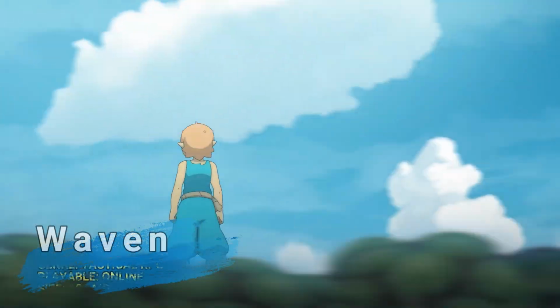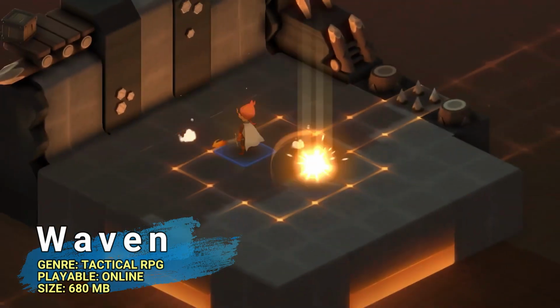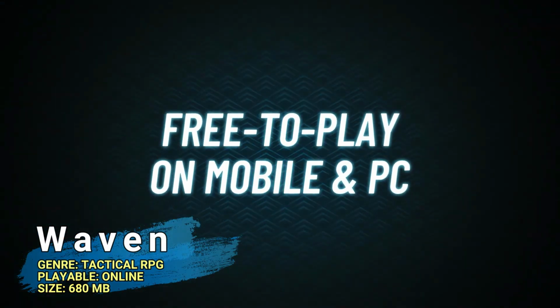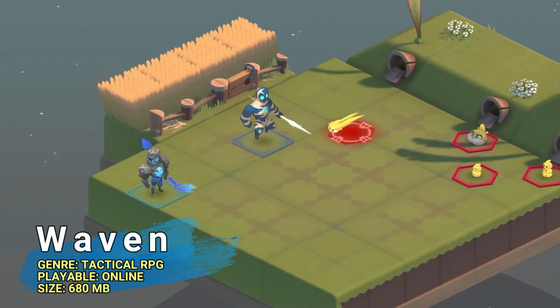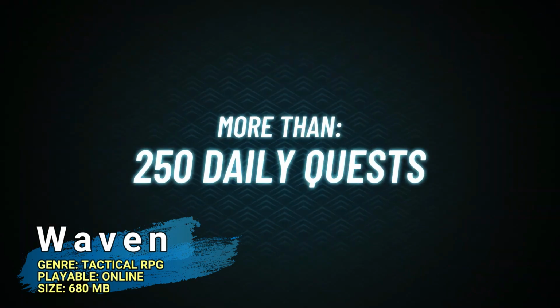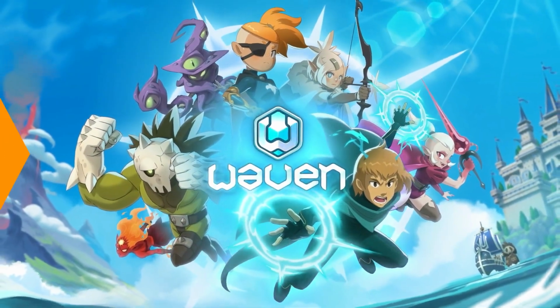On the other hand, we have a game called Waven. Waven brings a pretty fresh twist to tactical RPGs with, first of all, a very vibrant world and some strategy combat. Your actions consist of building your team of heroes that each have a unique ability and tackle different sorts of challenging missions. Offering deep customization and engaging gameplay, Waven is available online and takes you about 700 megabytes of space. It's available on both iOS and Android.